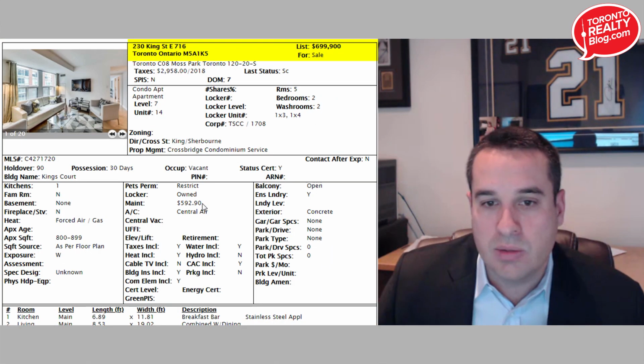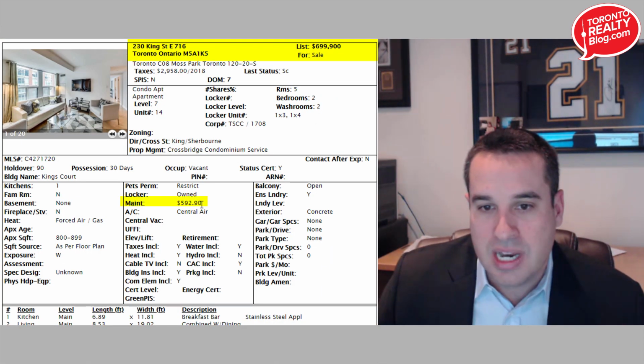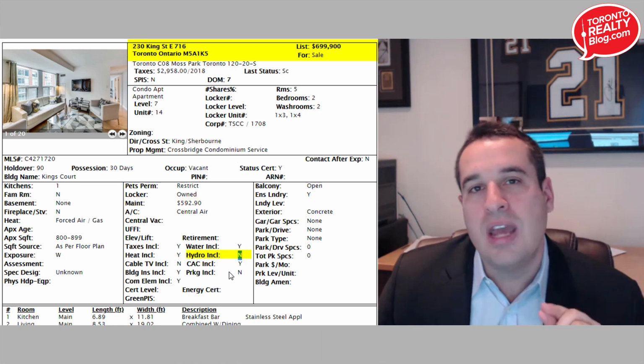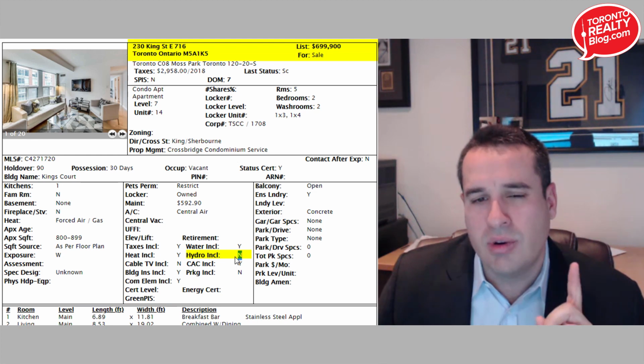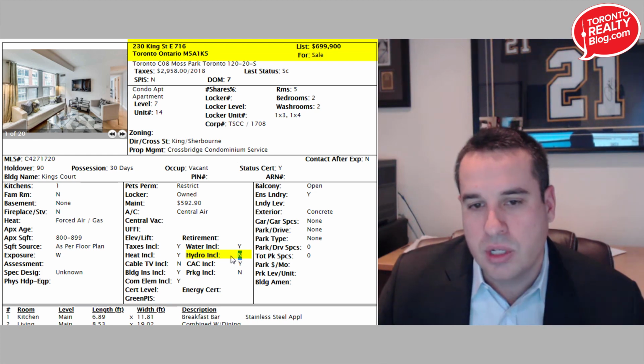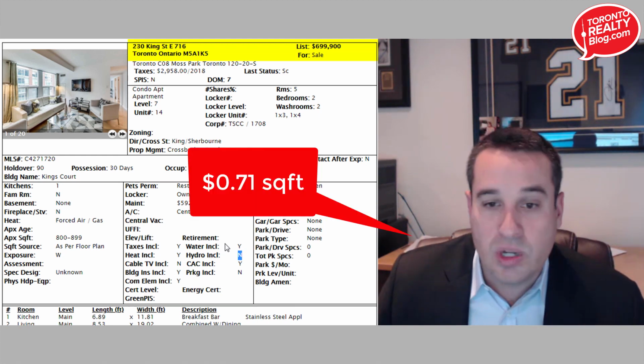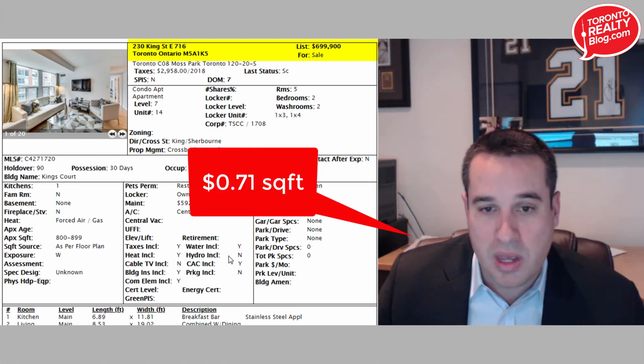The maintenance fees are pretty reasonable. See this? $592.90 per month. Check this out. Hydro, it used to include everything. That's interesting. This is either an error or they've changed it recently, but I actually think they've changed it recently. So that is 71 cents per square foot. 71 cents plus you pay your own hydro.